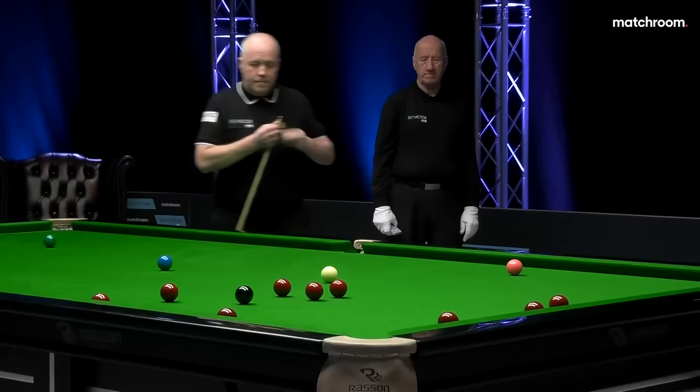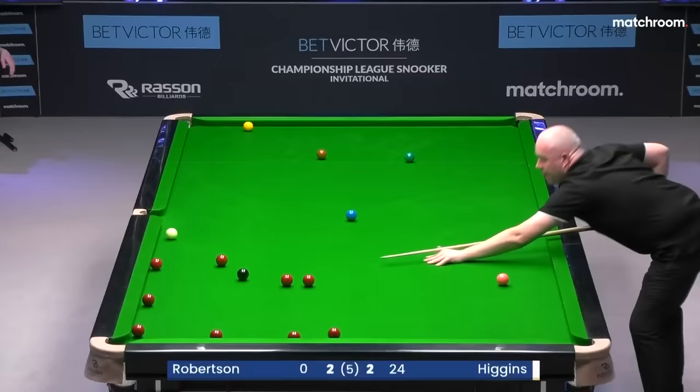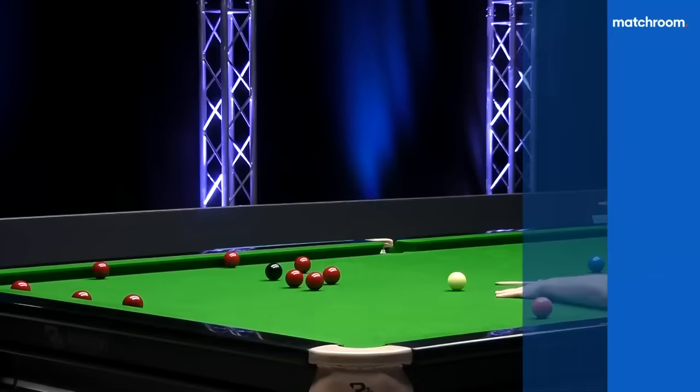Taking the more difficult one of the three. John Higgins, 22. And there you go, just couldn't get that cue ball under control. Still expected him to get that, but walked away from the table with a disgusted expression on his face.